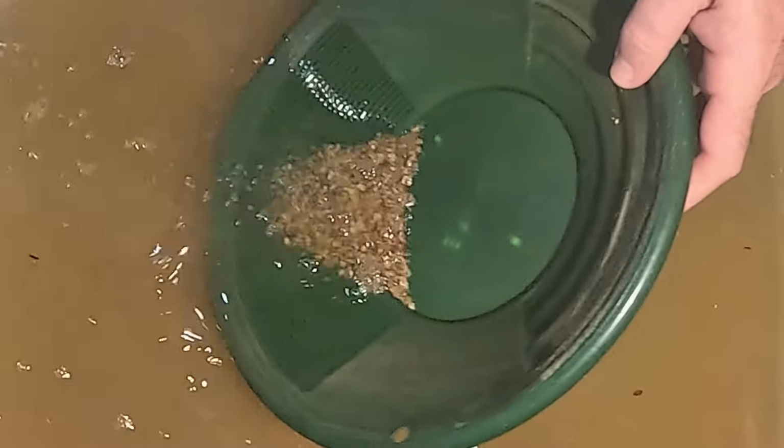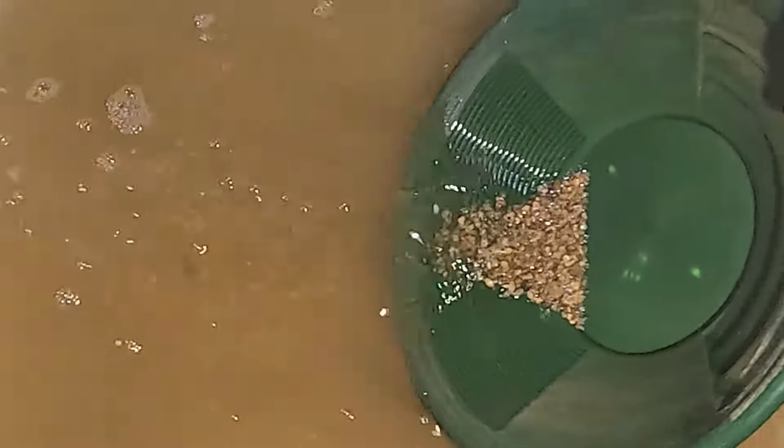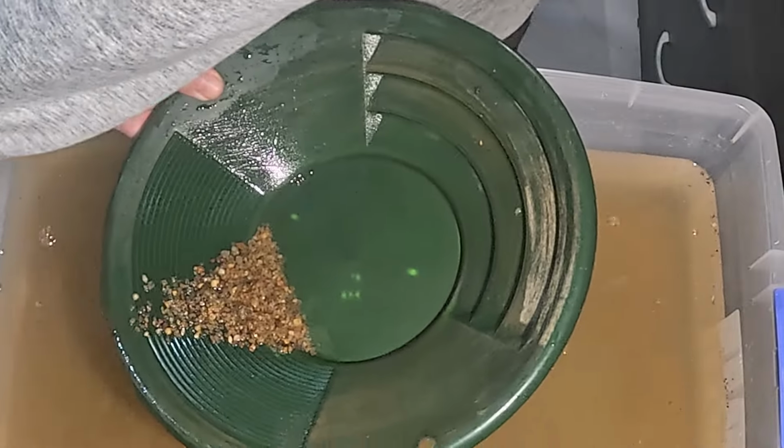There's something blue in this material, and I've seen this before. I don't know what it is, but these blue specks, I'm gonna pull them out. They're very tiny, but yeah, I don't know what those are.